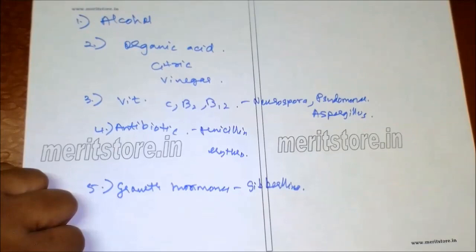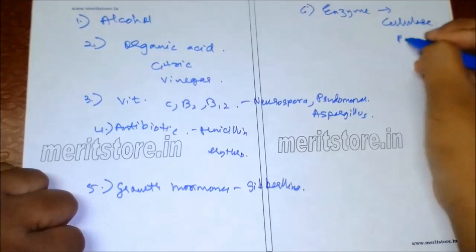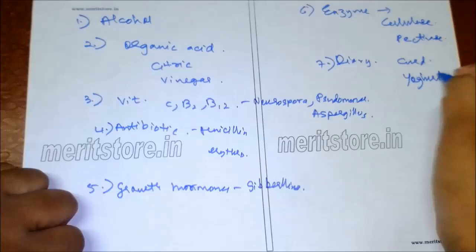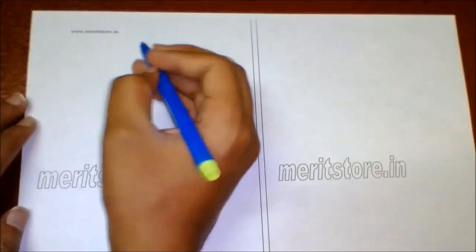The sixth is enzyme production, like cellulase and pectinase. And seventh, in dairy products like curd and yogurt. Then comes the concept of microbes used in sewage treatment plants.